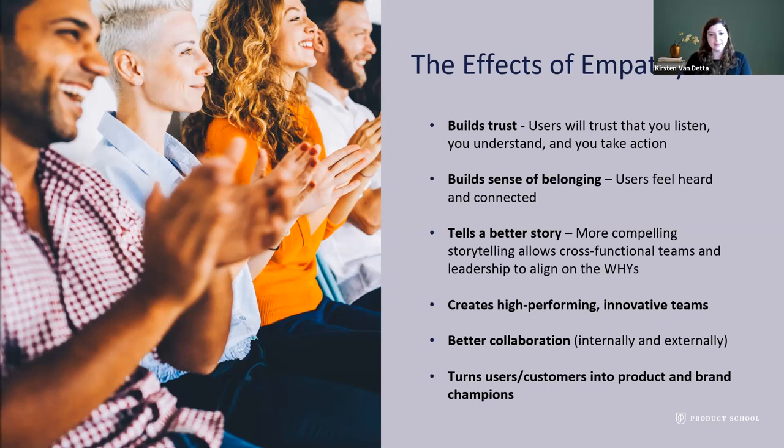And like I said, high performing and innovative teams, better collaboration inside. And then you turn your users into brand champions. You turn your users into product champions. And that word of mouth matters, especially in enterprise products. When people are thinking about making large purchases for their organizations, sometimes products that aren't easy to get out of, it's not a one-way door, but it doesn't feel like a two-way door necessarily, that you could easily go in and come back out and change your mind.